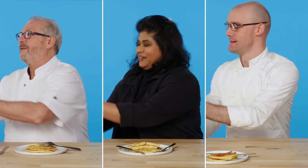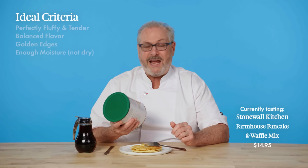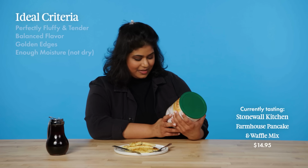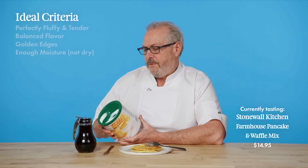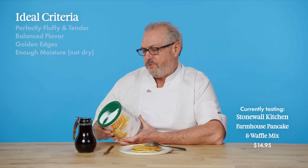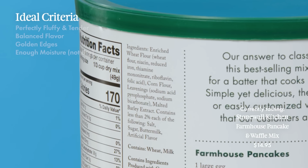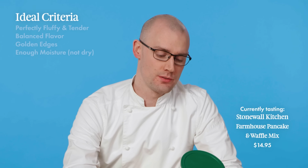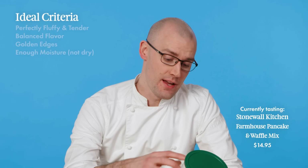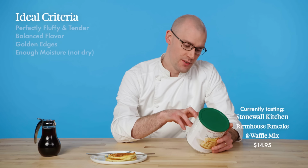Stonewall Kitchen Farmhouse Pancake and Waffle Mix. Boy, is that bad. Company Classic. Wow, what a posh little name for not very great pancakes. Enriched wheat flour, niacin, reduced iron, thiamine mononitrate, riboflavin. So that's all nutrients added back in because it's bleached flour. Malted barley extract is like molasses. It's very sweet. And on top of that, you still have regular sugar and also artificial flavor.